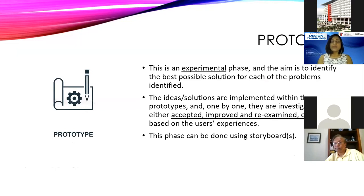Now let's go on to the next step, which is prototyping. Now, prototyping is an experimental phase. Okay, so in prototyping, what happens is that we experiment with the ideas that we have come up with, right? So we look at manners in which the ideas will work or will not work. Okay, so these ideas can either be accepted, or ideas that can be improved, or ideas that can be re-examined, or even ideas that you think are not good, therefore you want to reject.